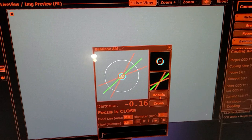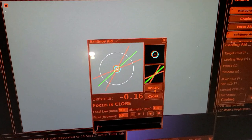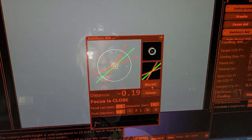So the way I do it, I just use an old school method. I use this device. It's called a Bahtinov mask, and it creates a diffraction spike pattern on the screen, and you want to make sure that the middle spike is lined up with the X, and that will tell you that you're on focus. So it's good practice to do your focusing routine every hour if you can.